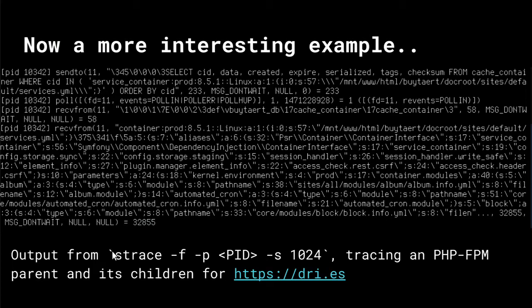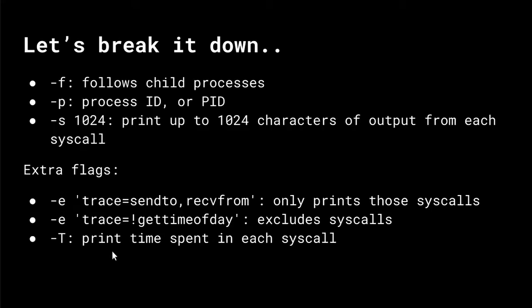So you can see on the top, sendto. All right, so we're sending something, I guess. And we have a file descriptor of 11, okay. Select something from cache container. Okay, we're doing SQL. So we are intercepting in real time the SQL statements that are being executed by this PHP process, which is really cool. And then you can see that it's waiting for the response back from MySQL. And then, look, it read back the results from the select. So when you connect to PHP processes, you can see what's going on, which is really cool for debugging. Now let's break it down.